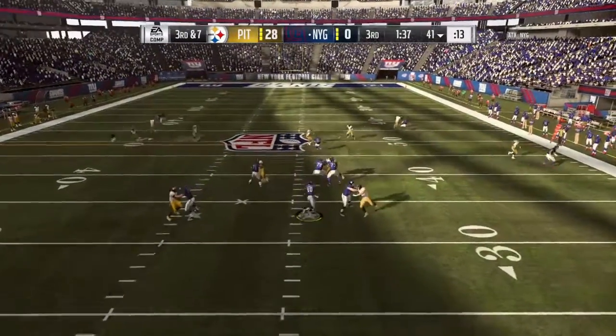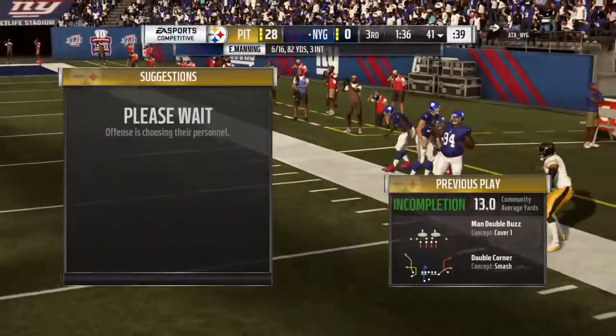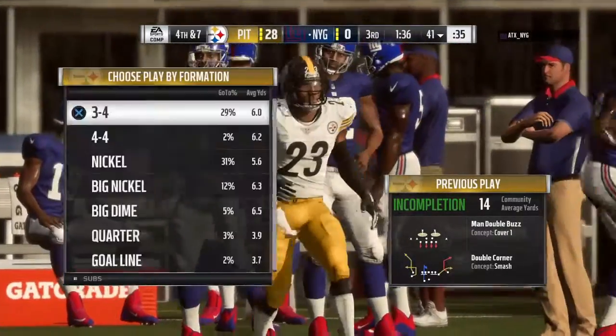Gun. It's Manning. And incomplete here on third down. Another drive comes and goes. Still nothing on the scoreboard.